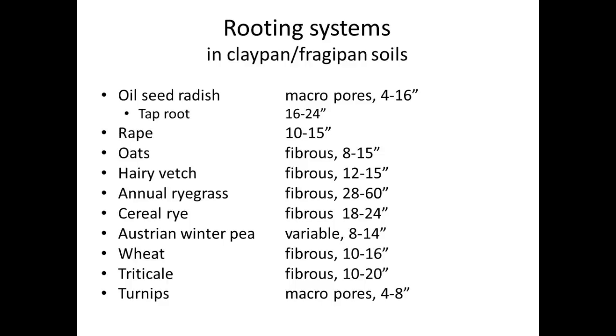Austrian winter peas, normally we don't get a lot of good root development out of it. Most of everything's in the top. Wheat, fibrous, but it's pretty shallow. And we normally discourage using wheat as a cover crop, because if we tend to plant too early with wheat, then we're going to injure, or we're going to be a host for a lot of diseases and insects that, if the neighbor plants wheat as a commercial crop, you're going to damage his crop. So we normally don't recommend wheat as a cover crop, unless you plant it after the fly-free date. That's what we would recommend.